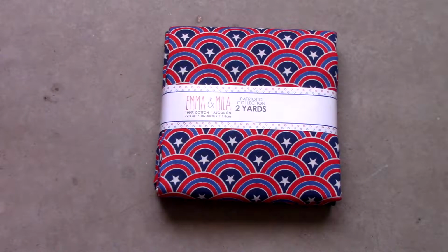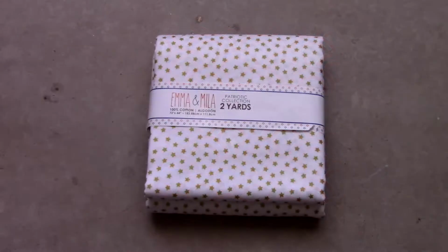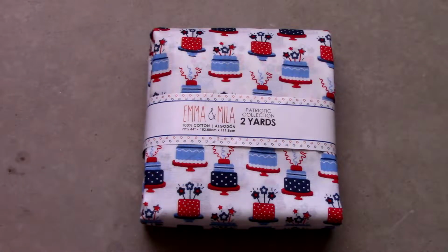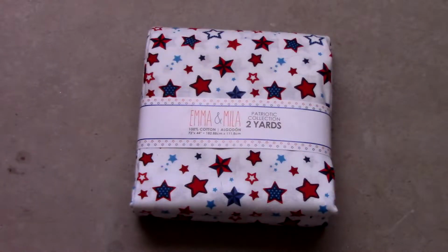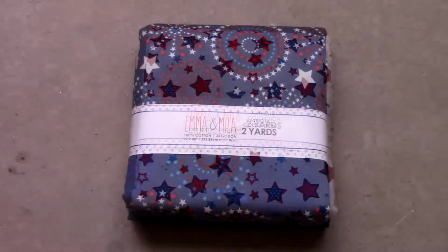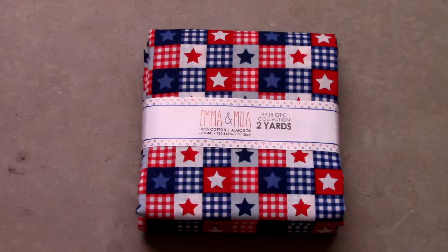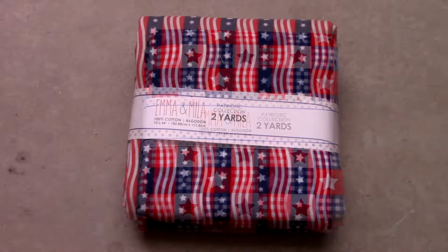The first fabrics I picked up in this haul are all pre-cut 2-yard packets. All the fabrics I picked up are part of the Emma and Mila Patriotic Fabric Collection. Although they did have these fabrics in bolt form, I decided to pick up the 2-yard packets because since I hurt my hand, I was unsure of how much I really wanted from the bolt.